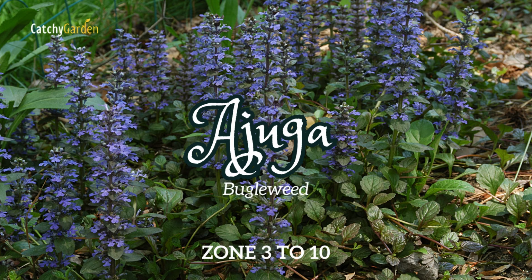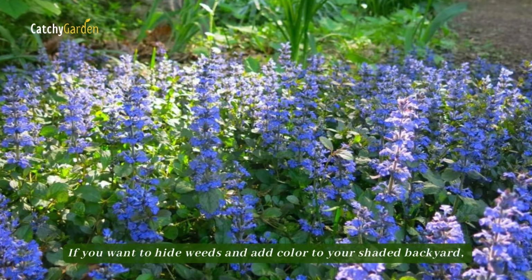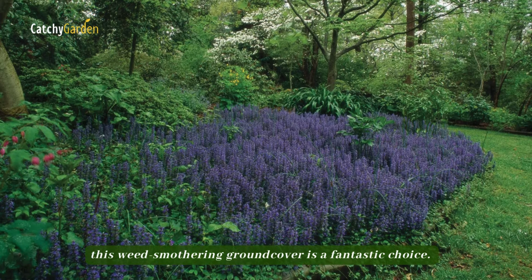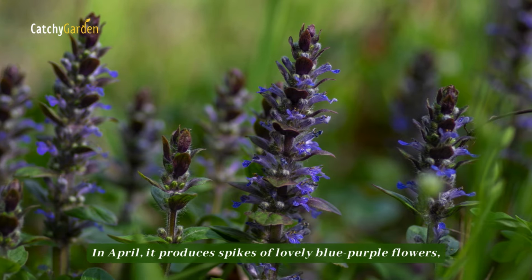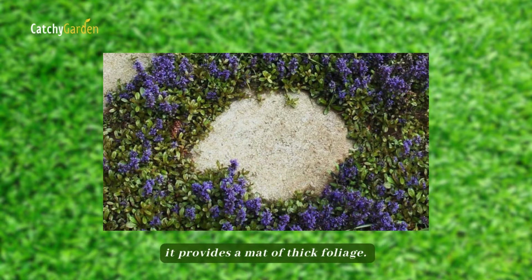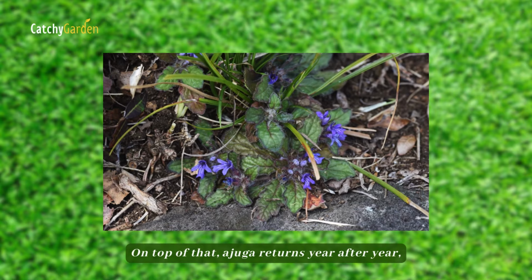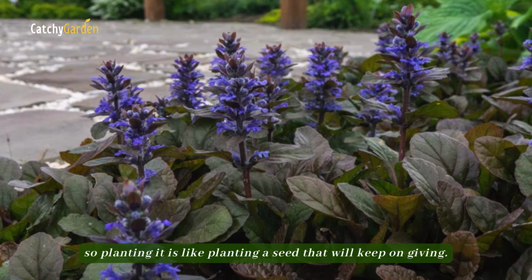Number 4. Ajuga. If you want to hide weeds and add color to your shaded backyard, this weed-smothering ground cover is a fantastic choice. In April, it produces spikes of lovely blue-purple flowers, and throughout the gardening season, it provides a mat of thick foliage. On top of that, Ajuga returns year after year, so planting it is like planting a seed that will keep on giving.